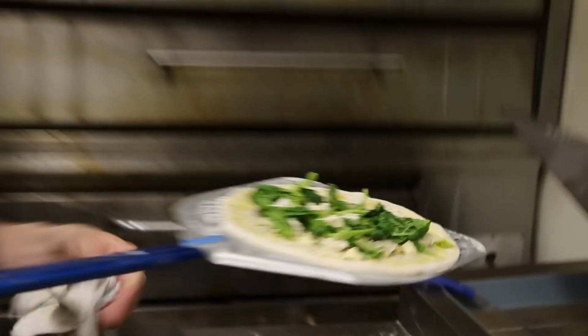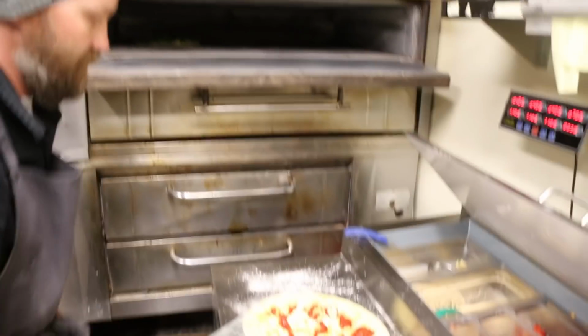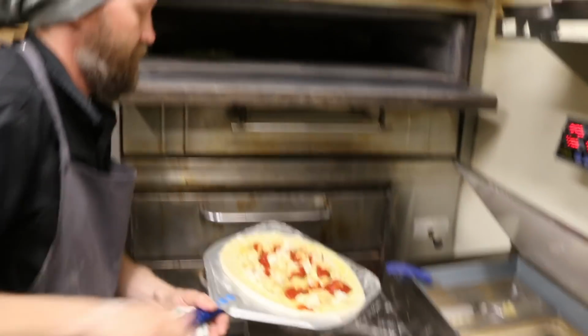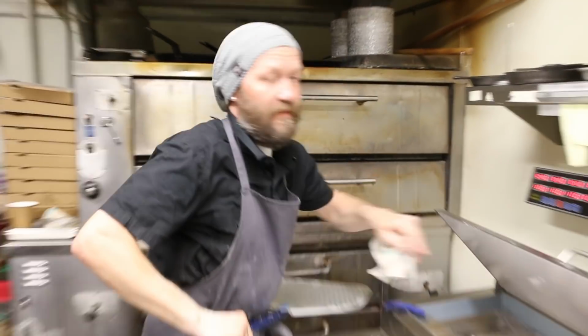You can slide them in back to back instead of like 5-6 minutes in between them. Usually it's like right around 700 degrees. It takes about 4 minutes to cook a pizza. Like today I think we did well over 200 people. As far as pizzas, we usually hit like 80, 90, 100 pizzas in a day. It just really depends.